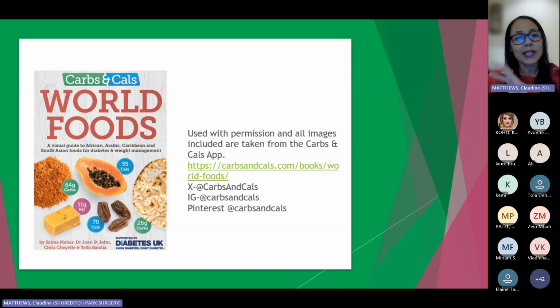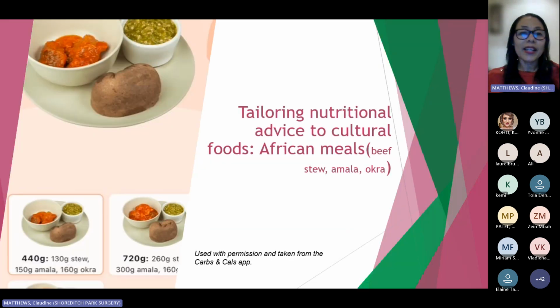So let's get cracking. This slide here is basically just to show you an example of how you can tailor nutrition advice to cultural foods, and specifically we'll start off with African meals. The image that I've included here is beef stew, amala, and okra. And what I want to highlight with this is paying attention to the portion sizes of these foods.